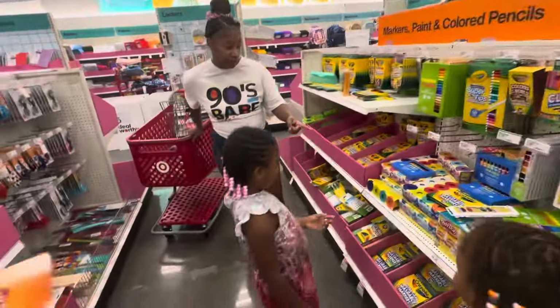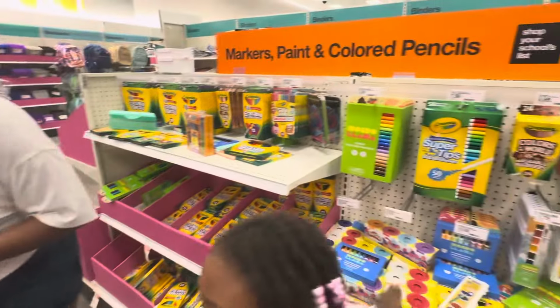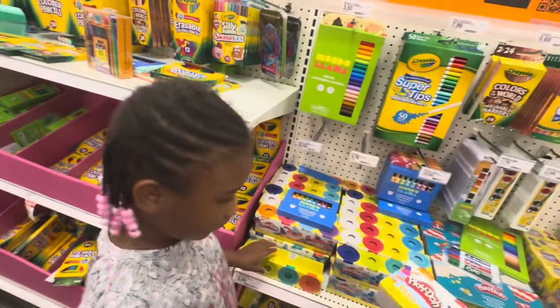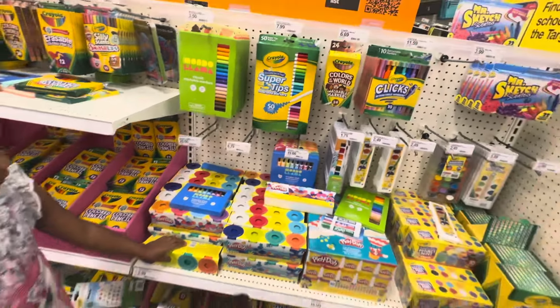He said Play-Doh. Need three. Look, need three things. We can get the three. Come here, Xavier. What Play-Doh, Daddy? You looking for Play-Doh? See? Does it say what color Play-Doh? No, it just says 4 ounce.